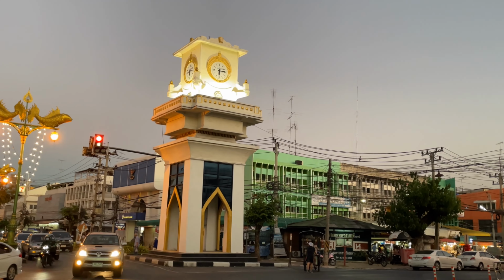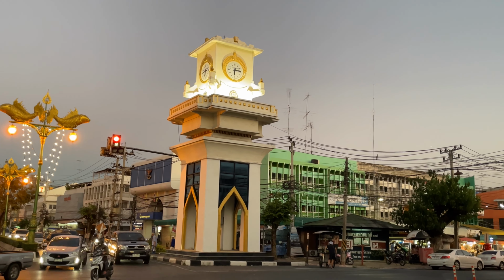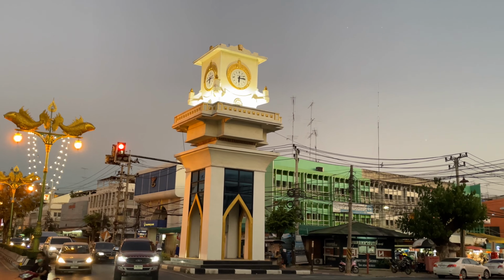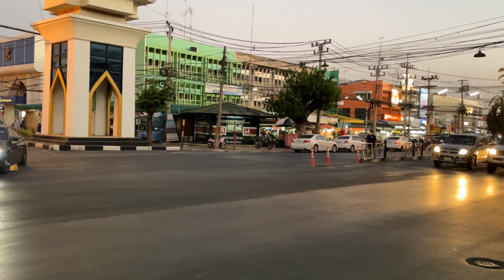All right, so the clock tower right here, kind of in the middle of Kanchanaburi. And if you notice, the 9 is different. That's because it's in respect for King Rama 9. But a busy road. There's a bunch of food vendors over next to it.